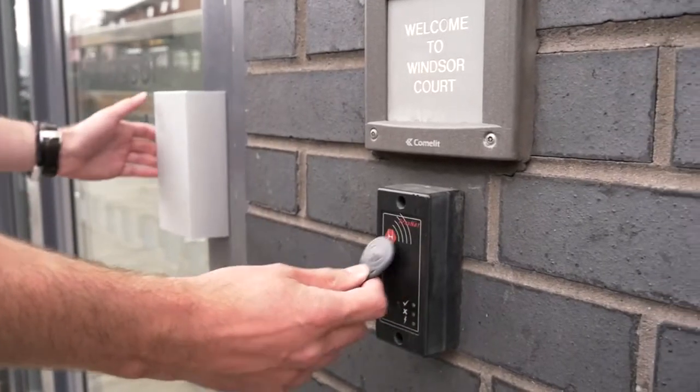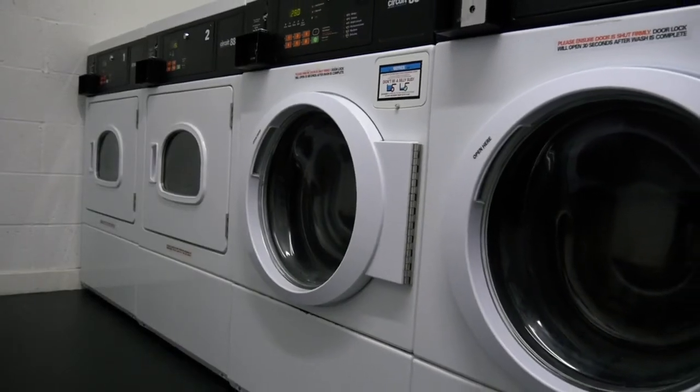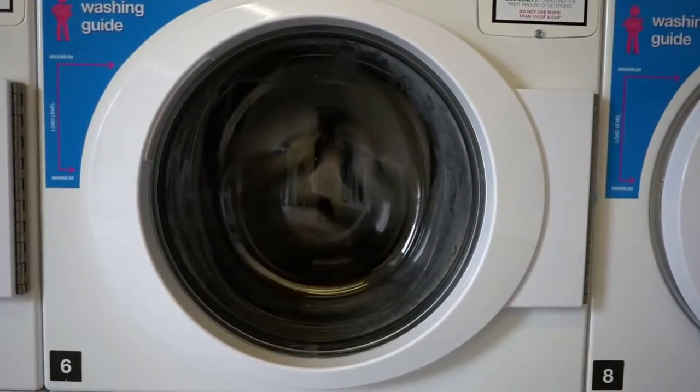It's fob access, so only the people who live in the building can get in, and then it's constant CCTV, it's quite extensive, so I feel really safe living here. There's a laundrette on the ground floor as well. That's fantastic. It just means I can get the lift straight down, do my washing, not having to go outside and try and find somewhere.